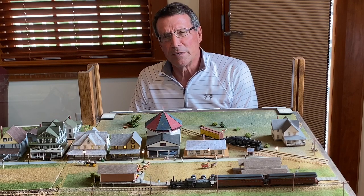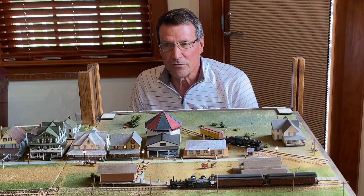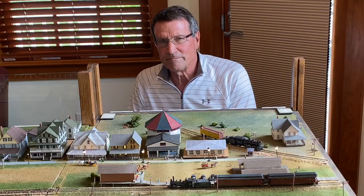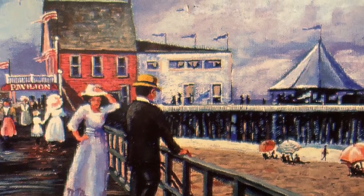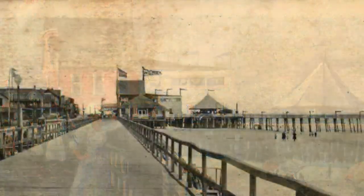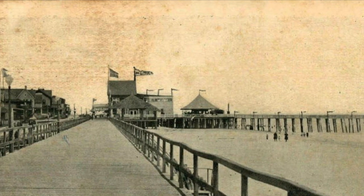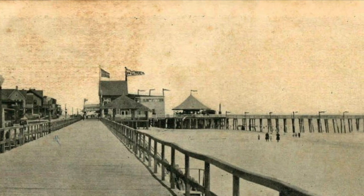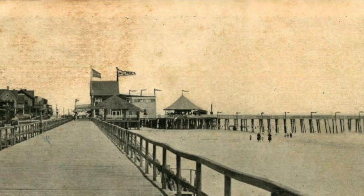I'm going to come back to the diorama merry-go-round that was featured in the introduction of this video, but let's talk about the others first. Here's the painting by Dana Pyle that commemorates the boardwalk merry-go-round. And here's the photograph that confirms its existence. Unfortunately, these pictures offer little detail about the character of this merry-go-round that was actually positioned over the ocean.